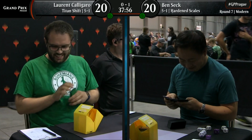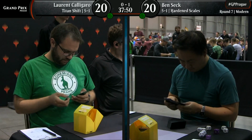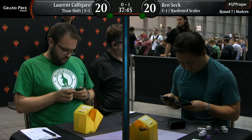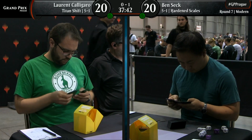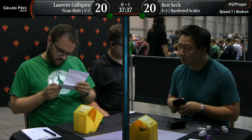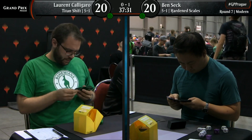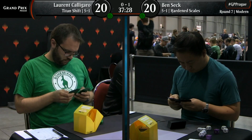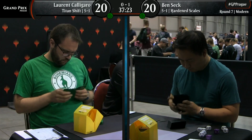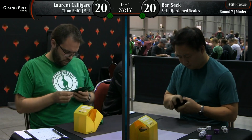Off to game two with Ben Sek having picked up game one. And for me, the key takeaway from this game was the Thoughtseize. If the Thoughtseize had instead been, say, a Sparring Construct or maybe some other low impact card, Ben would have almost surely lost to Scapeshift when Laurent hit 7 lands. But the addition of that disruption spell in his main deck has really paid off well for Ben Sek, who just needs to win one more game in this match to lock up a Day 2 berth.